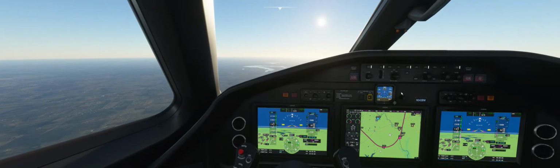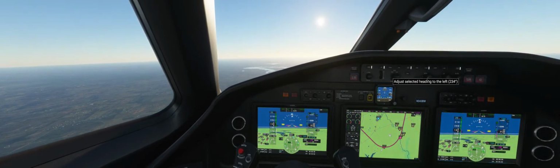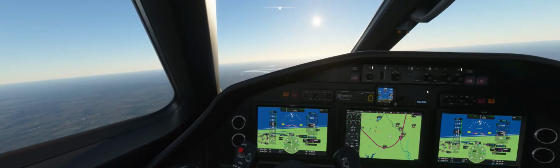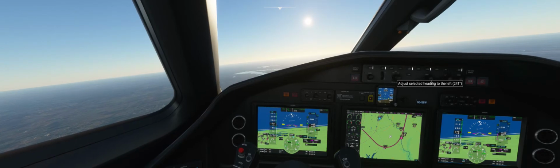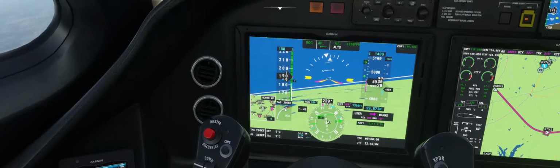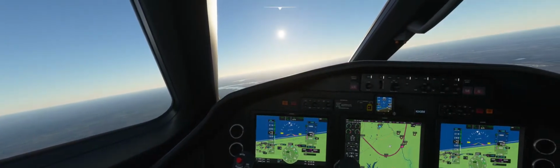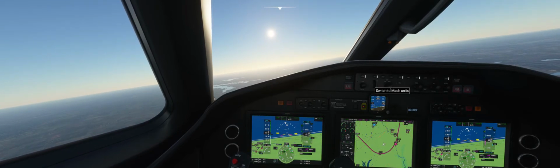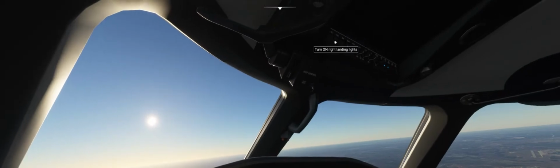So 180. Bring those up. That's okay. Keep a right turn going now, so we don't have to turn too steeply to intercept that localizer. Kind of want to intercept it at a 30-degree angle, which we're now turning to do. Just about where we want to be on the glide slope. One notch of flaps. Landing lights rather.